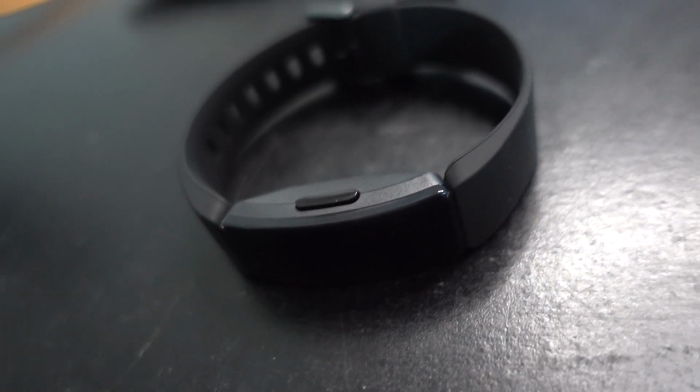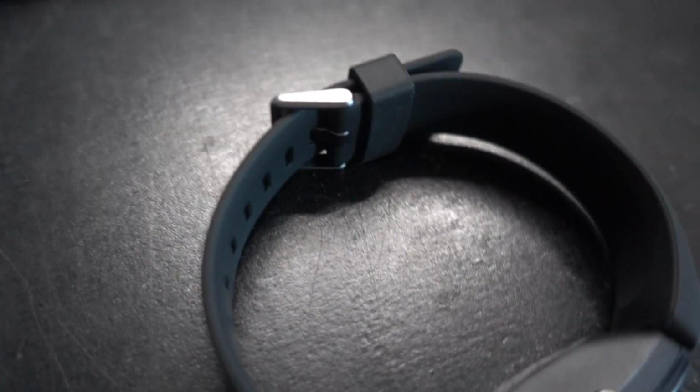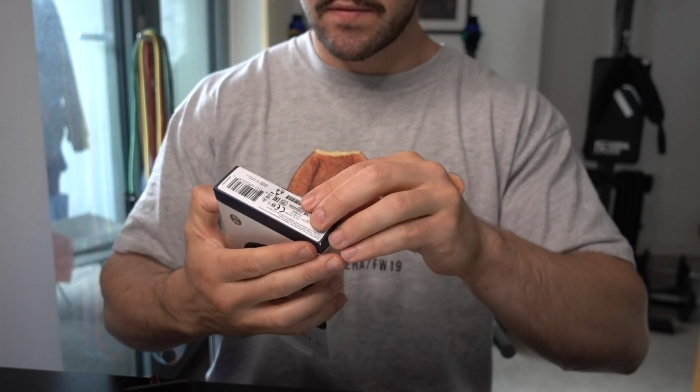So it has 24/7 heart rate tracking, swim proof, track steps, distance and calories burned, Smart Track automatic exercise tracking, 15 plus exercise modes, pace and distance with phone GPS, sleep tracking, light, deep and REM sleep, smartphone notifications, and up to 5 days battery life. So let's have a look at it.